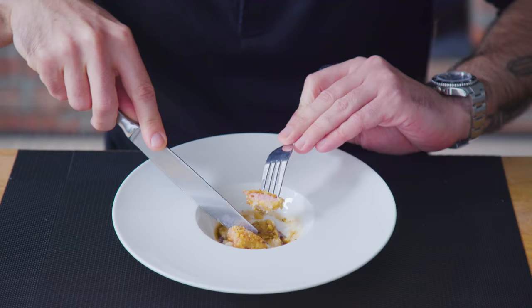So we got some ham, and this is crusted in potato chips. Is there a cheese element? Kraft Deluxe. That's delightful.